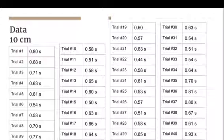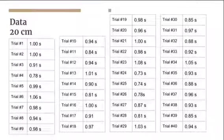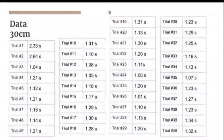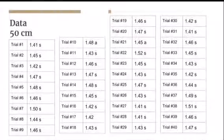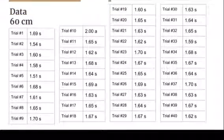This is my trials for 10 centimeters. My trials for 20 centimeters. My trials for 30 centimeters. Trials for 40 centimeters. Trials for 50 centimeters. And my trials for 60 centimeters.